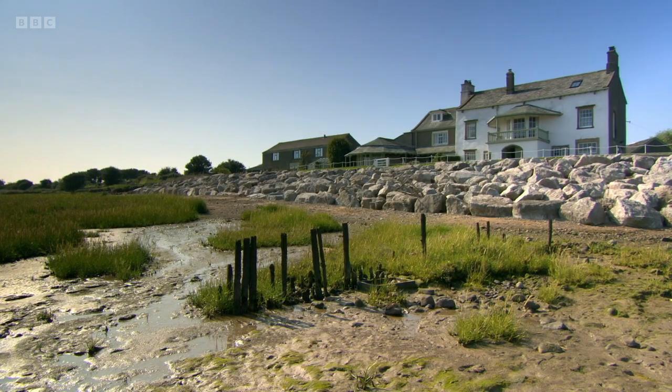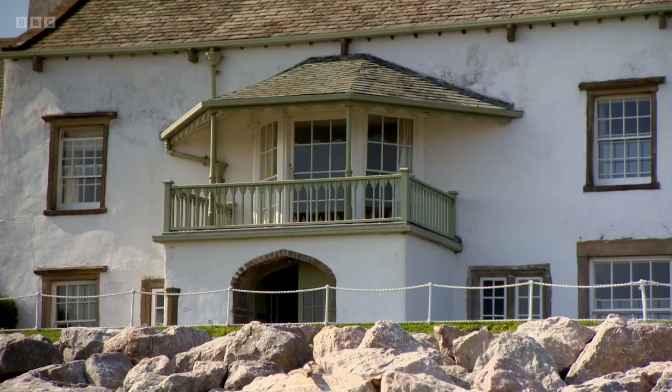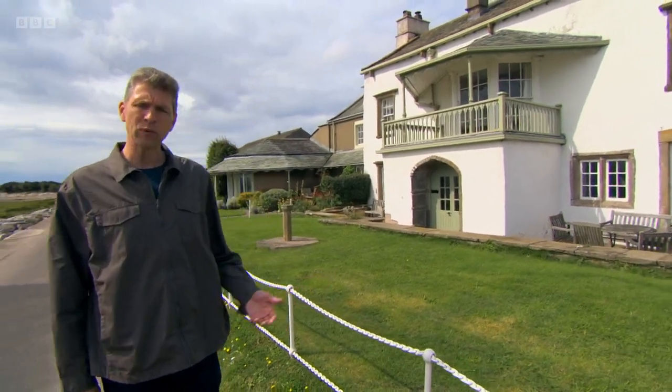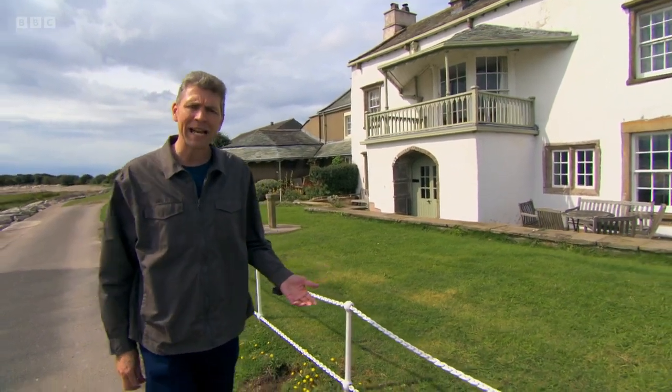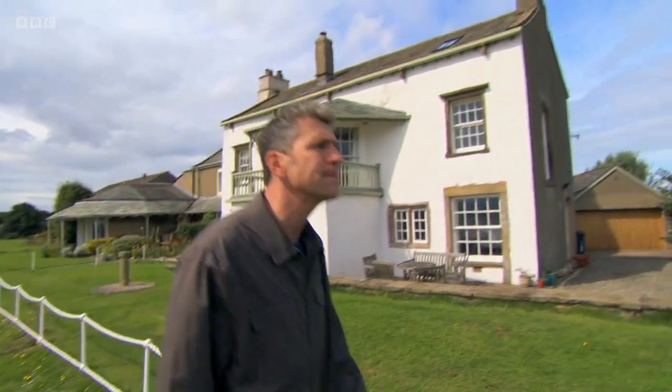This is Sunderland Hall. It's the grandest house on the peninsula, dating right back to the 1680s. It was the home of the Lawson family, who were Quakers and the most prominent family in the village. They joined forces with other merchants in and around Lancaster to form a consortium of ship owners and traders.